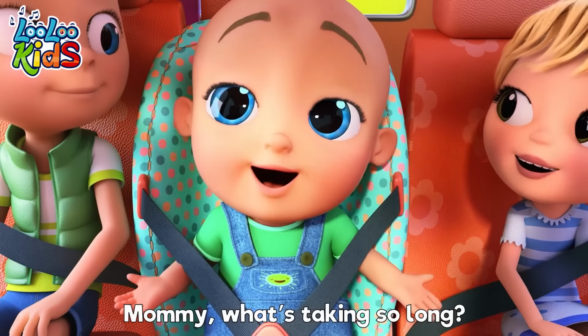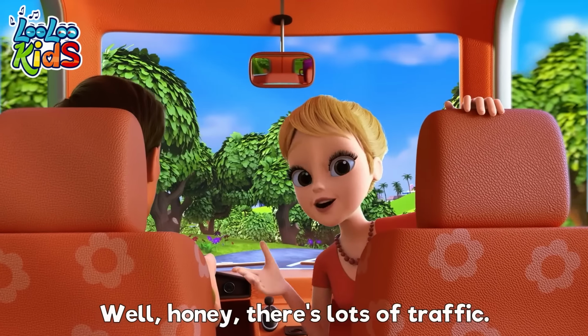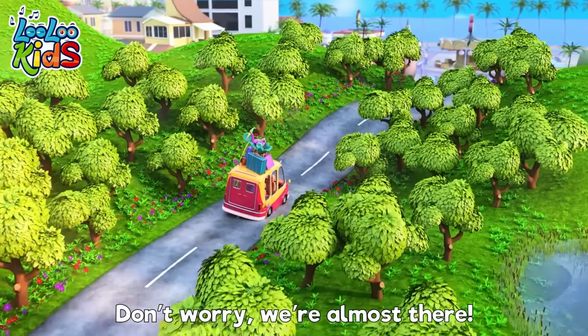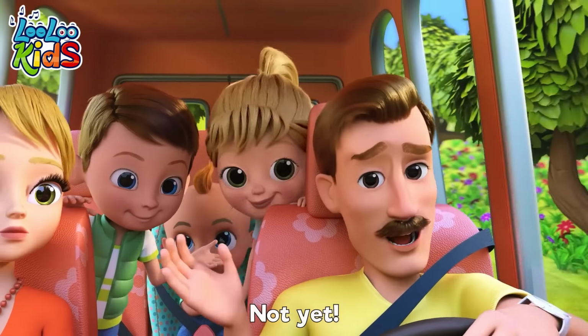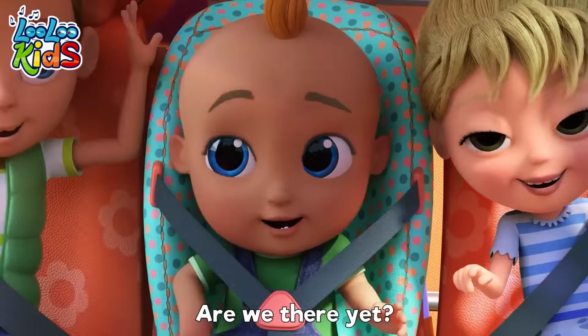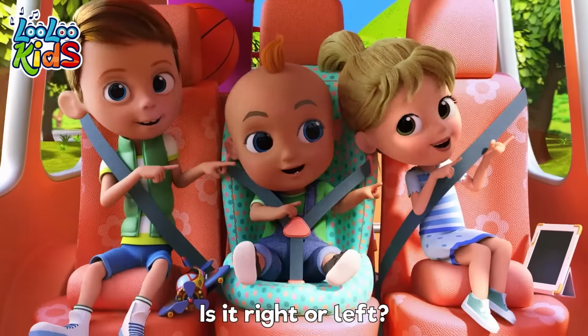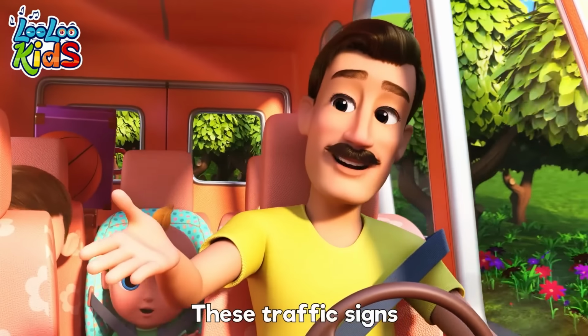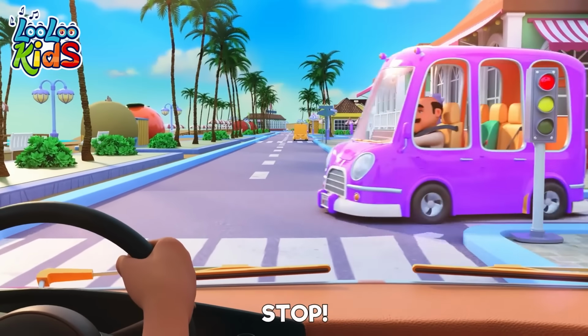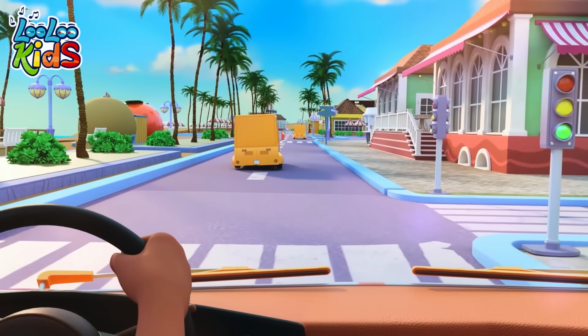Mommy, what's taking so long? Well, honey, there's lots of traffic, so we have to be patient. Don't worry, we're almost there. Are we there yet? Not yet. Is it right or left? These traffic signs we have to mind. Stop! Go!